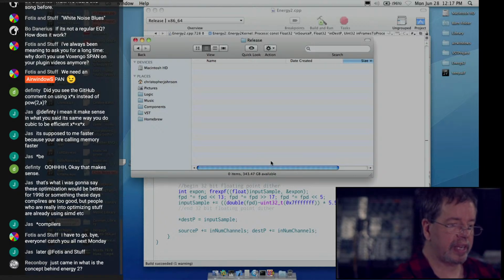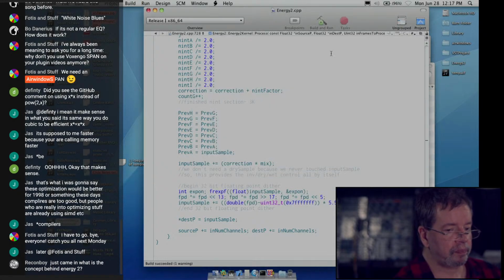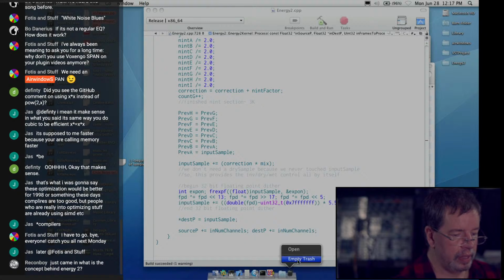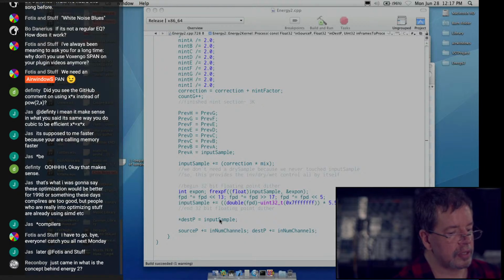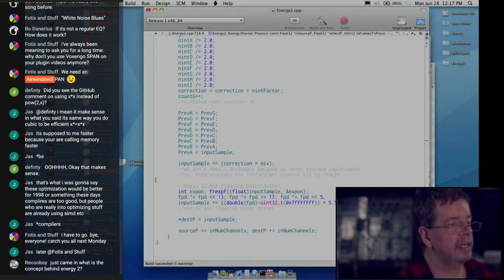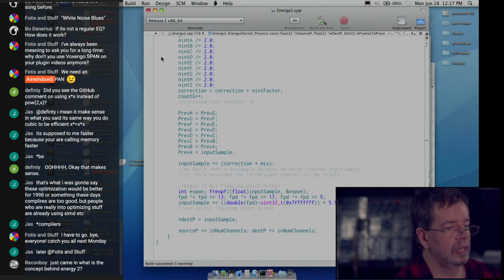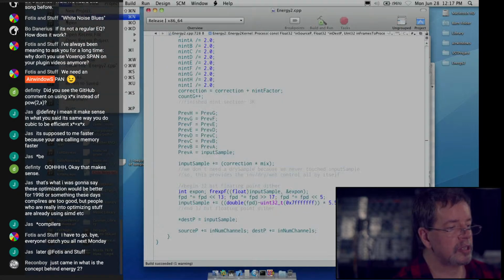So the main trick here, and it might be worth just whipping out a version that uses this technology. The main trick here, oh, this was my 96K, okay. Is including the undersampling. So on that note, let's go back to Xcode and open what is actually a recent project. We're going to see whether we can open Chamber. That's actually the VST of Chamber, so no thank you. Let's open the AU of Chamber.